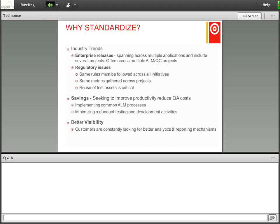Also, regulatory issues are popping up where you have to have same rules across initiatives, same metrics gathered, and the ability to reuse test assets, which is very difficult if you have a non-standard project environment. And also, savings from standardization can be huge. So being able to implement a common ALM process and deploying that across the organization.